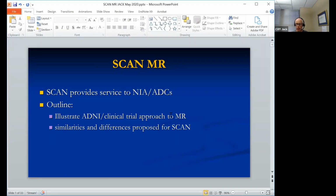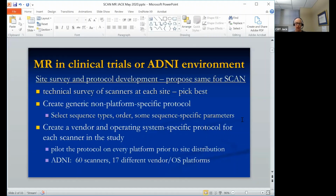So what I am going to do is first review, for people who may not be aware of it, how ADNI has approached this notion of harmonization, standardization, quality control, etc., and then indicate what we see as similarities and some differences between what has been done for ADNI and what we are proposing for SCAN.